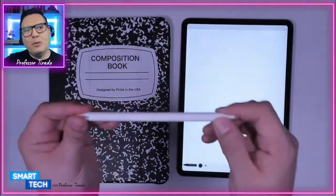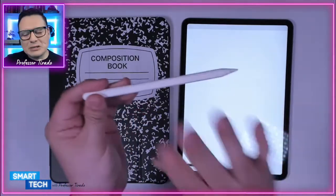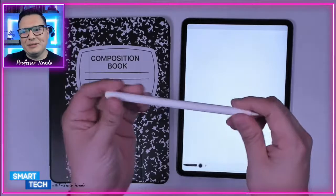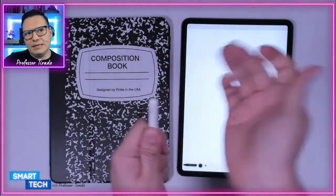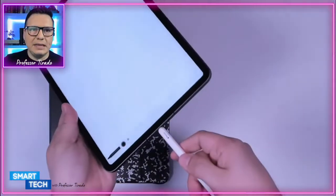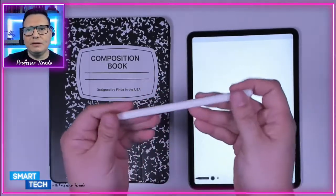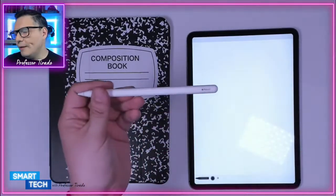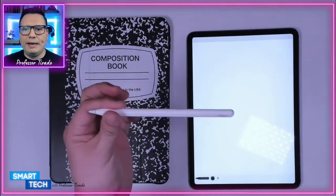It's like no more missing parts, because that's the one thing I found really challenging with the previous one: this piece pops out and sometimes I would lose it, and I would be afraid to pop it in here because it may break. So this newer version, this updated one, the Apple Pencil 2, allows you to not have to worry about any missing parts.